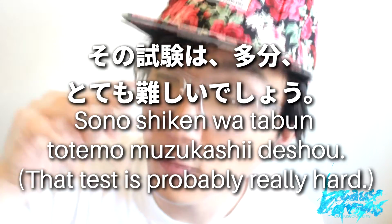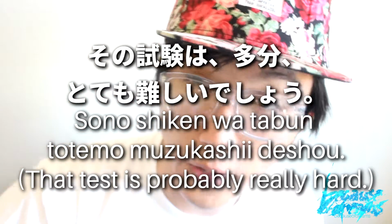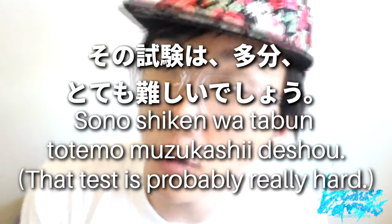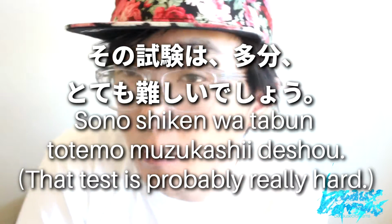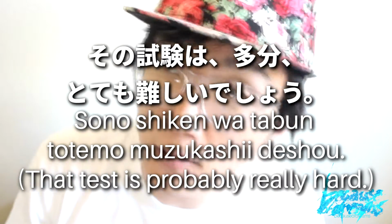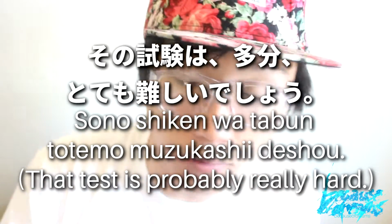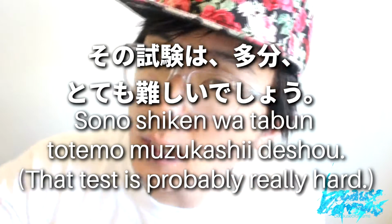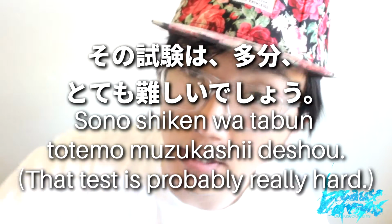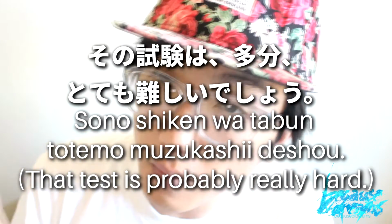Breaking down the sentence, first up we have sono, which is going to mean that. Shiken means test. We have wa, marking it as the topic of the sentence. We have totemo, which is the adverb that means really or very. It's going to modify the adjective that's about to follow, which is muzukashii. It's an e adjective. It's in its plain form already. We don't have to add anything or drop anything. And since it's in its plain form, now we can just put deshou right after it, and that ends the sentence. So sono shiken wa tabun totemo muzukashii deshou is going to be that test is probably very hard.